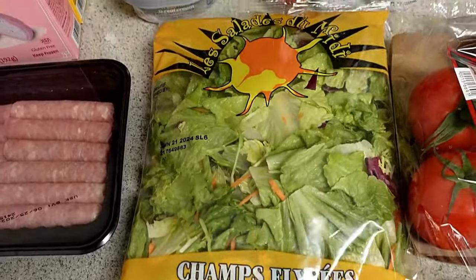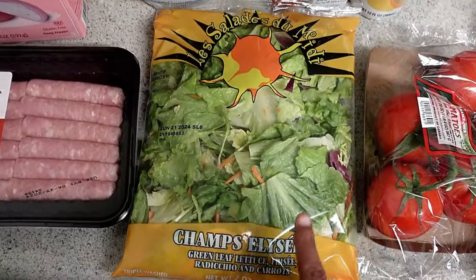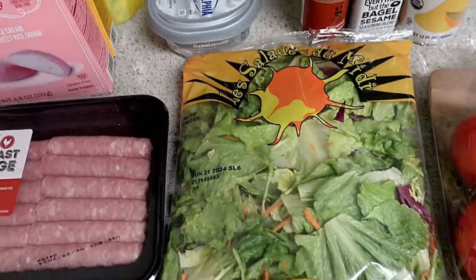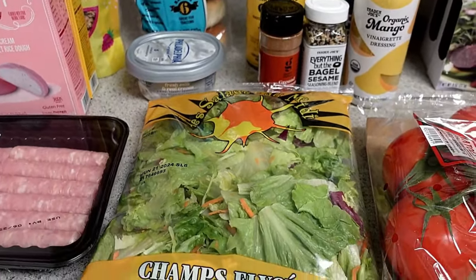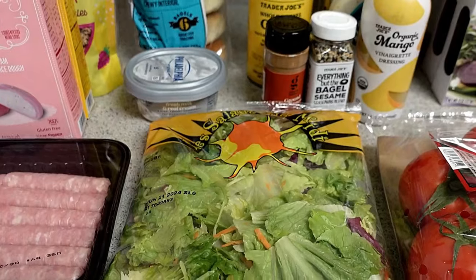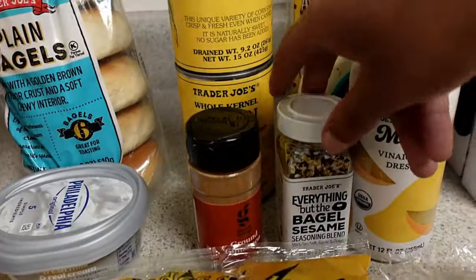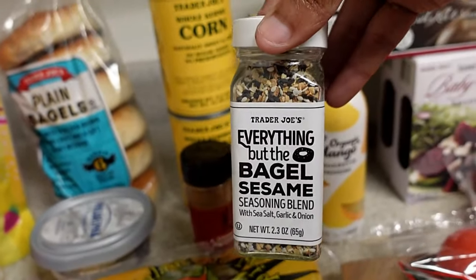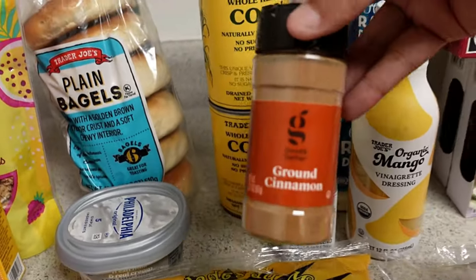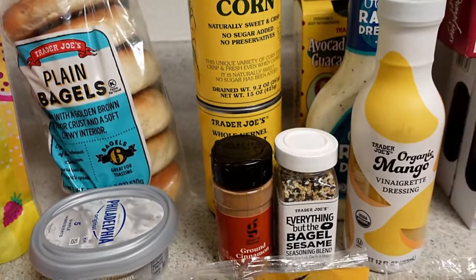I picked up a bag of salad, just one from Trader Joe's, but I do have two other ones from Walmart. But I'm trying to eat a salad every single day, so that's why I got so many bags of salad. Now, I probably should have gone the other way and just got a lettuce and done it myself, but I just got a bag of salad to make it easier. So I needed to pick up some more everything but the bagel seasoning for Soraya's avocado toast. So I did pick that up. I also got some ground cinnamon for her oatmeal in the morning time.